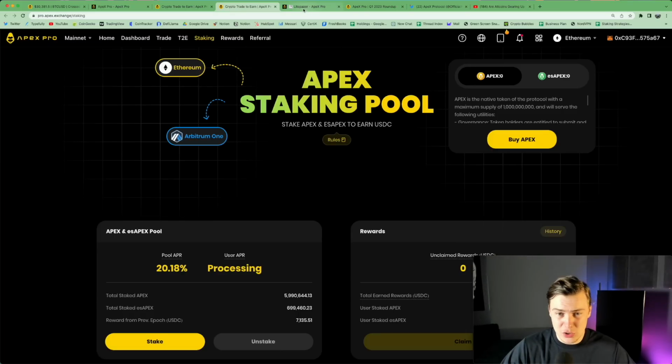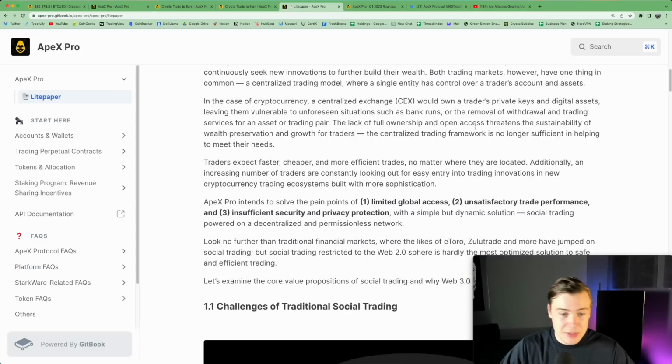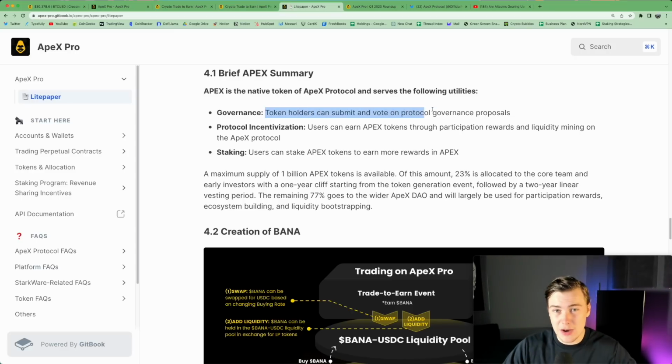Now, the other thing you can do is stake the Apex token. So I'm not necessarily saying to ape into the Apex token. This is totally your choice based on whether you want exposure to the upside of the Apex exchange specifically, but the token itself acts as governance, allowing token holders to submit on governance proposals. It also gives users the option to earn Apex through participation rewards and liquidity mining, and of course, you can also stake your Apex to earn more rewards in Apex, which probably right now is the biggest use case, in my opinion, for the Apex token.